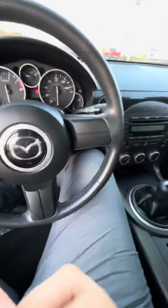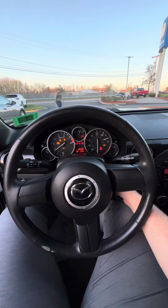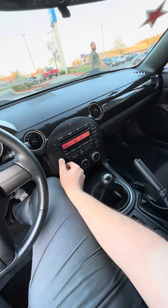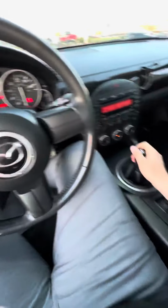Let's fire it up for you real quick. Fires right on up. Only 19,000 miles on it. They got Tupac playing in here. You can't go wrong with that. Okay. All right, out of gear.